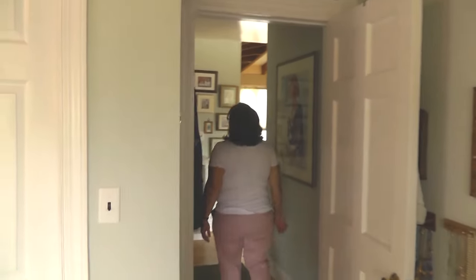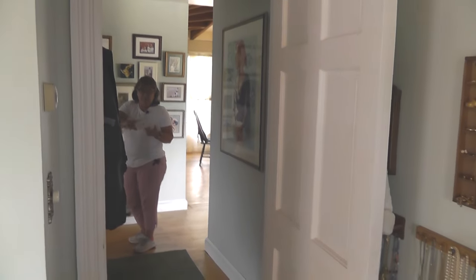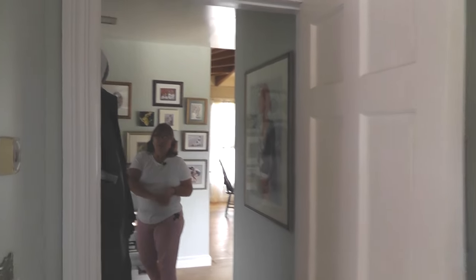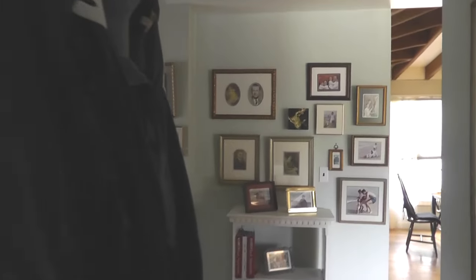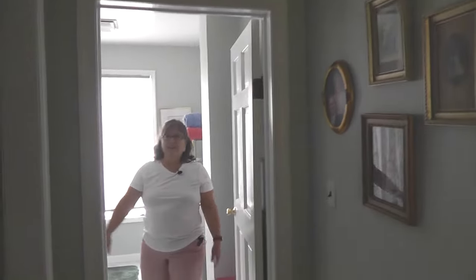We're gonna go into a bathroom that was brown, brown, brown, and brown. It was dark brown. Toilets, sink, tub, totally gutted this, down to the studs.